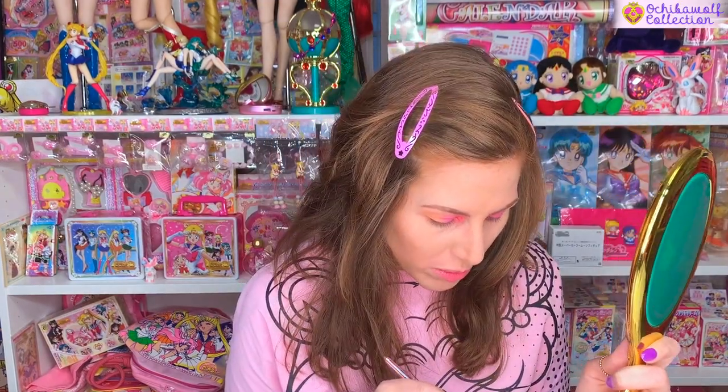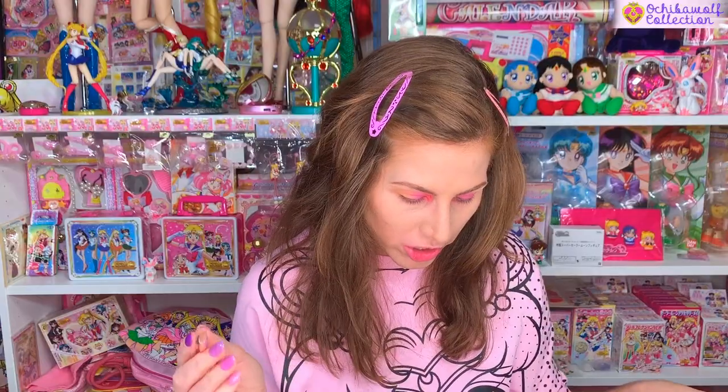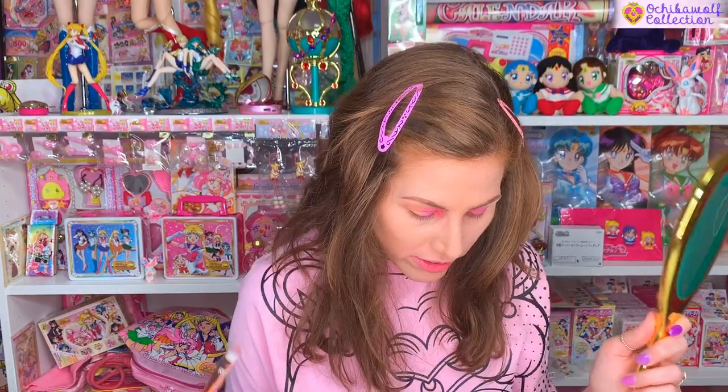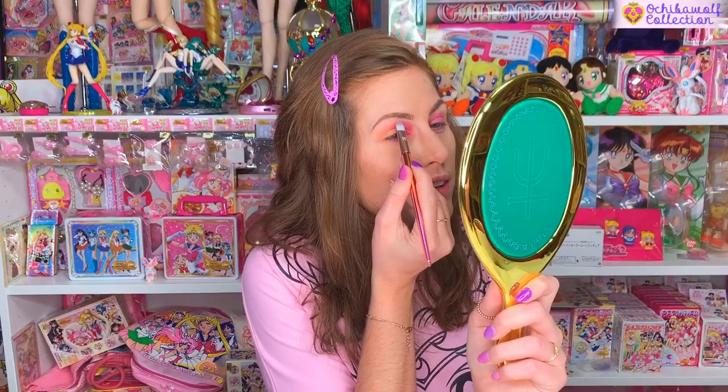Okay, so Shining Moon doesn't really show up that well, I don't think. Can you guys see it on camera? Maybe I should have picked Silver Crystal or Silver Millennium. Oh, that would have been a beautiful color. Silver Millennium would have been. Let's go ahead and try it.